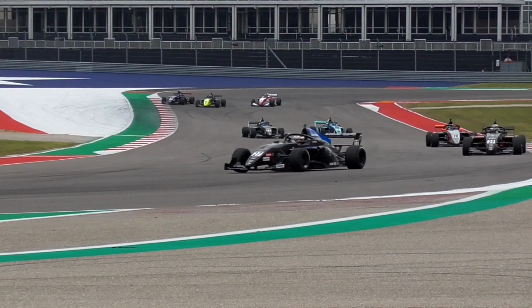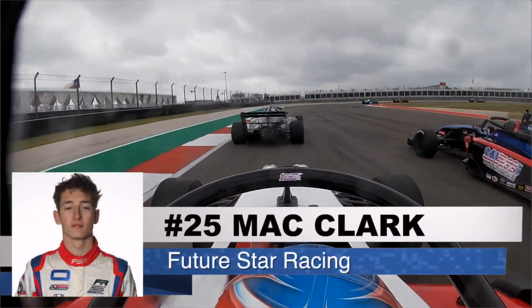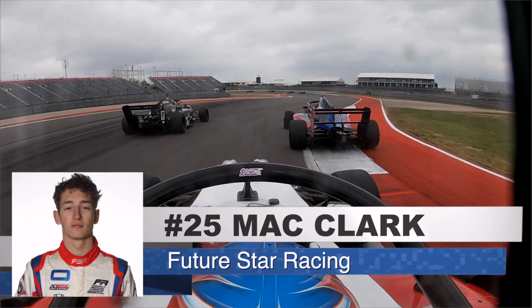Dylan Tavella, followed by our points leader, Rahul Hyman. Matt Clark recovering after stalling at the front, doing battle with Cooper Becklin and Hayden Bowlesby. Those two touch just in front.